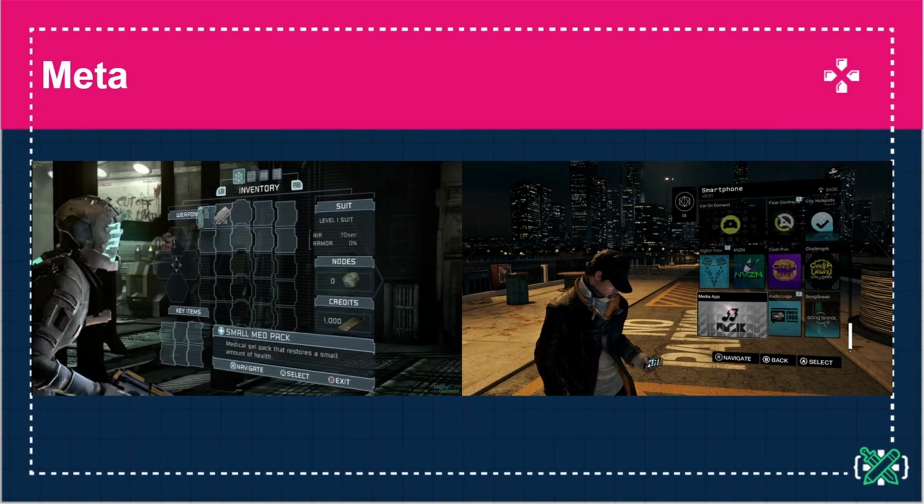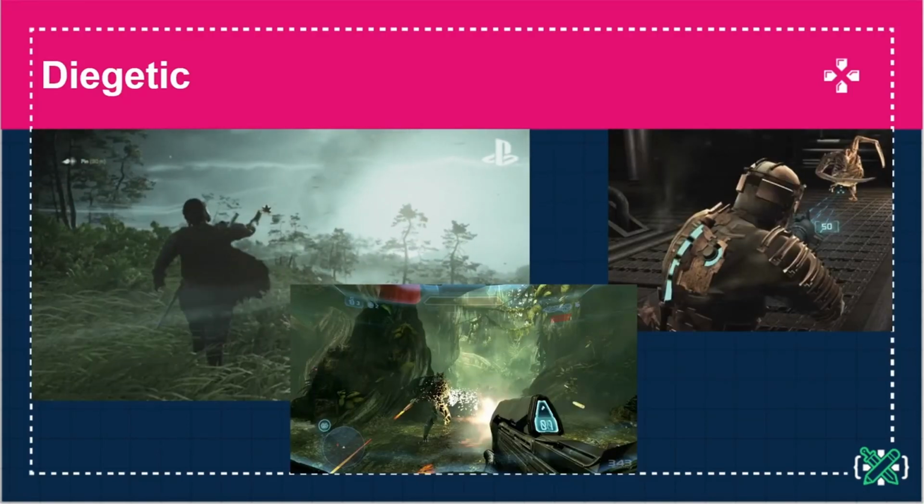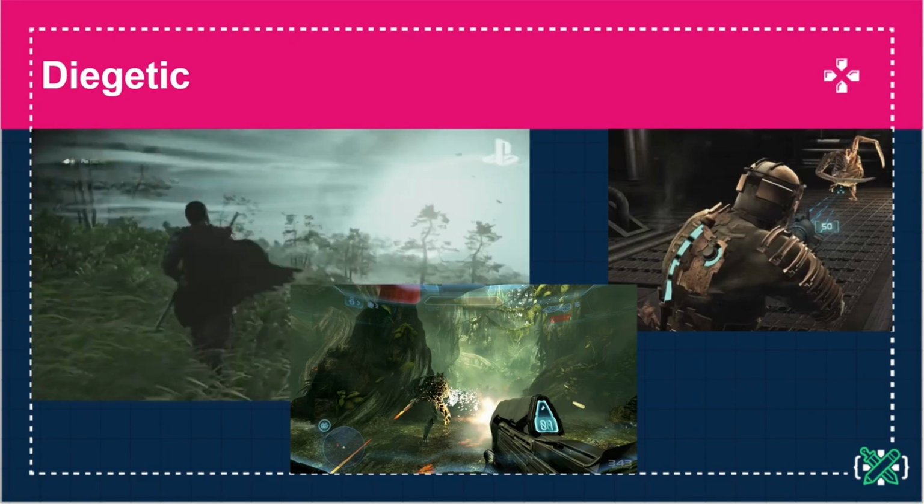The character's looking at his phone, so it kind of fits with the narrative of the game, but the UI that you're seeing on screen is still on screen. It's being presented to you, not the actual character. Next, and then diegetic. This is the fun one that everybody always tries to put into their games.